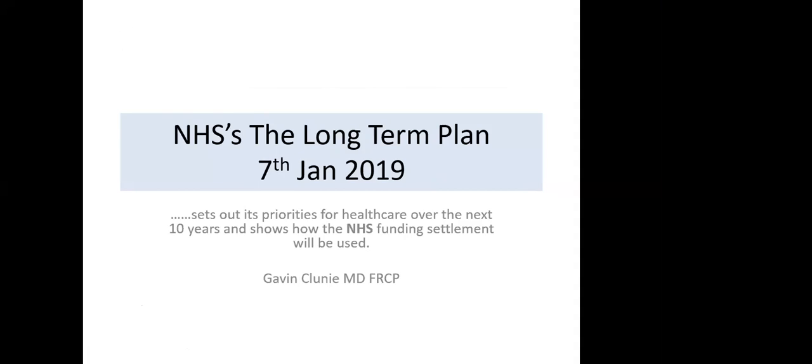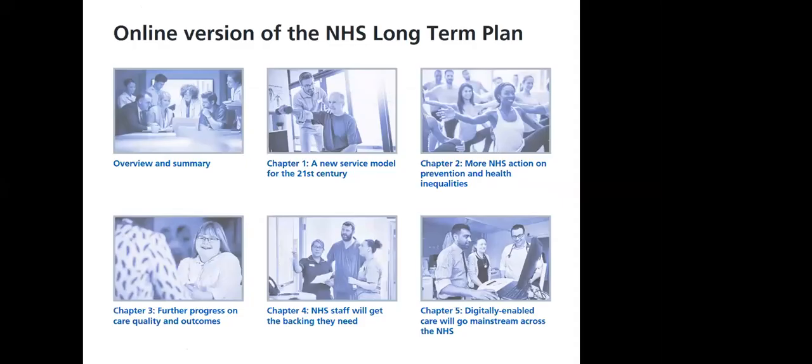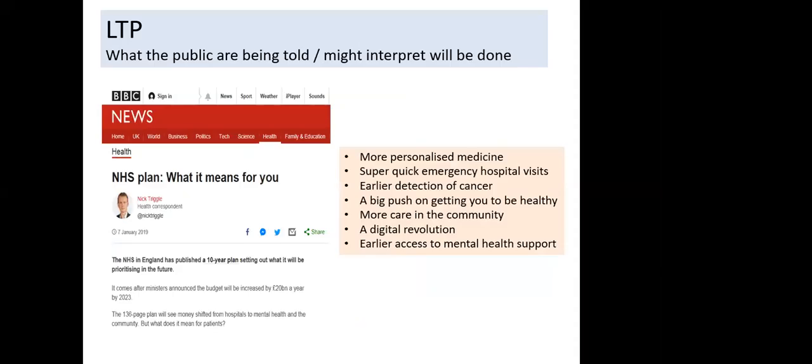If we go to the second slide, you'll see the way in which the NHS has posted that online, obviously free to access. Now, if you go to the next slide, we've got to be aware that what we're told about the long-term plan may vary, and I just pulled this off the BBC from January, and this gives a lot of promises in a very succinct way to patients.